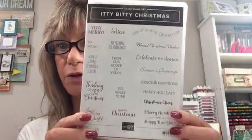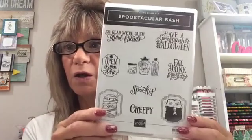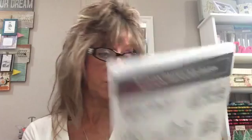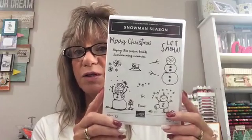Okay. We're going to be using a couple of other sets you'll see on some of the samples. Itty Bitty Christmas. Now remember, you can get these starting September 4th. I was also having problems with my internet last night, so hopefully everyone's seeing this. I've also used the set with the Monster Bash bundle, and then Snowman Season. You'll see one of the cards with Snowman Season, and I'll be using this set next Friday morning. So let's get started.